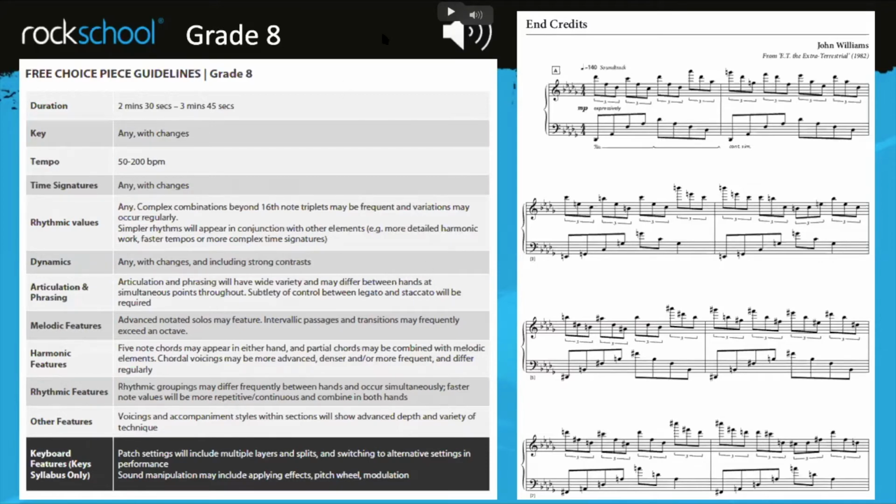But let's just listen to the John Williams end credits. And notice particularly the cross rhythm between the right hand triplet arpeggios and the left hand quaver broken chords. ET end credits.